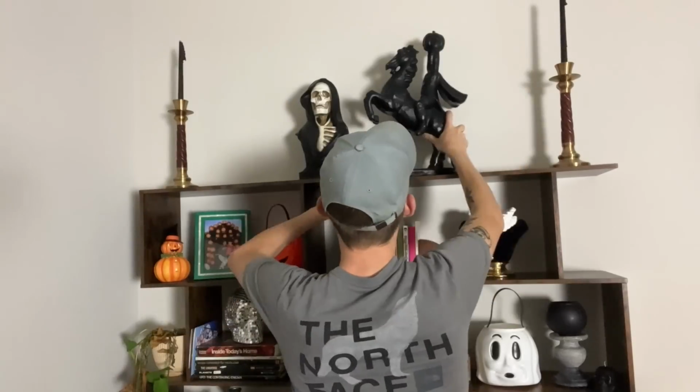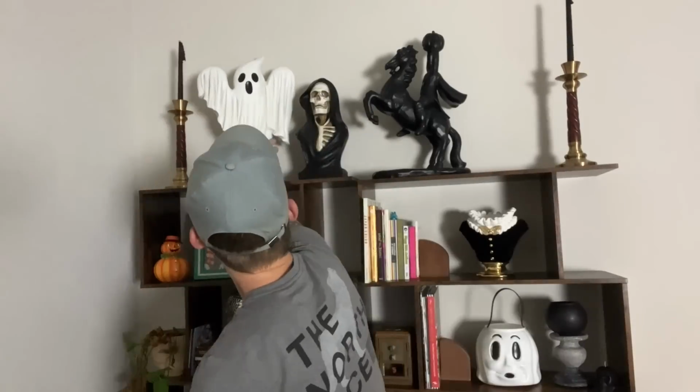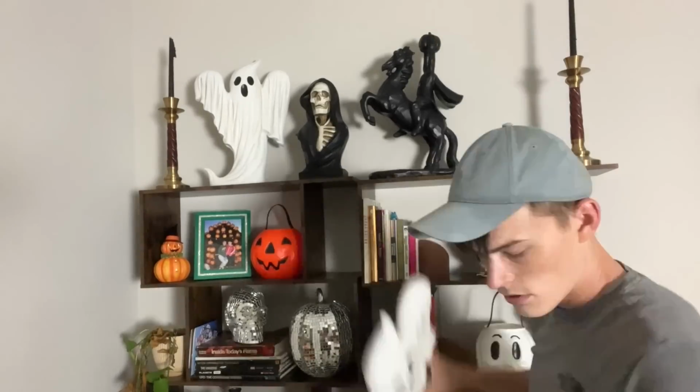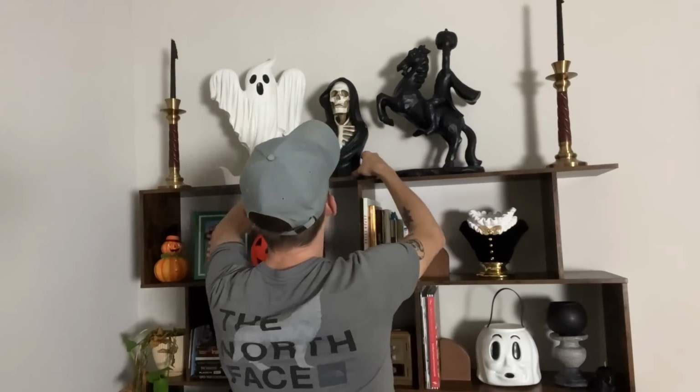I also put the bust from 2021 Bath & Body Works. This was the black velvet female bust piece. I wanted to incorporate the ghosts from Burlington as well. I at first wanted to put both in for symmetry, but then I realized that was just way too busy and way too many pieces, so I settled for just doing one.